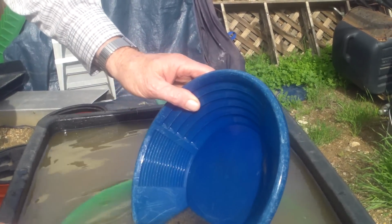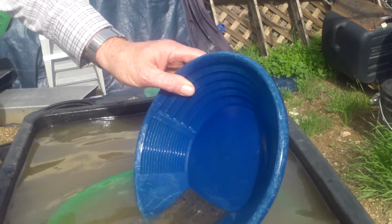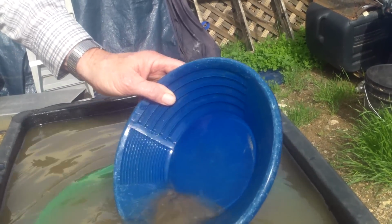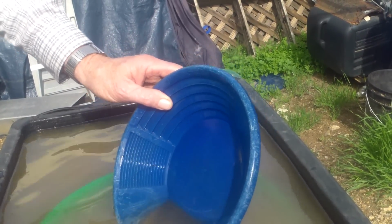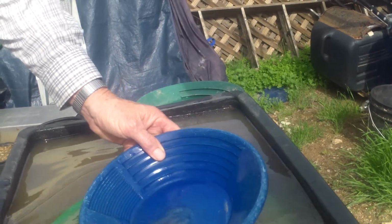Okay, so now we should start. Let me get that out. I was seeing some gold pretty soon here. Man, it was a lot of work. They just did that over and over and over, one scoop at a time. If there's any gold in here. Oh, the sand is turning super black.